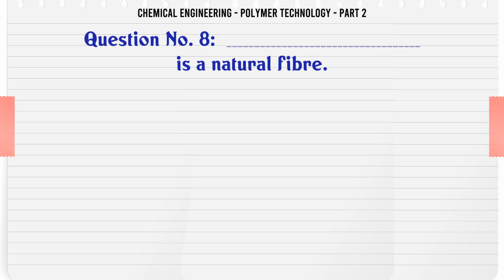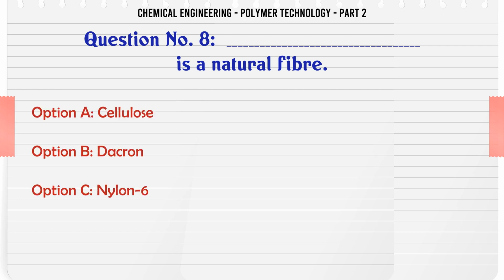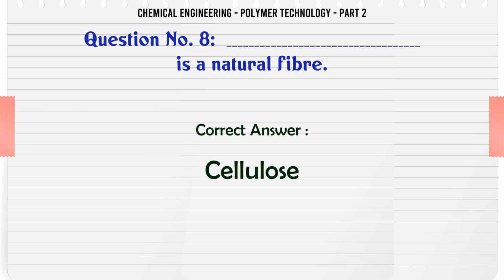Which is a natural fiber? A. Cellulose, B. Dacron, C. Nylon 6, D. None of these. The correct answer is cellulose.